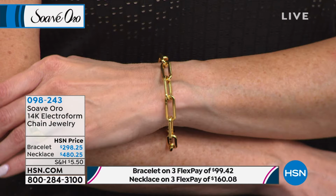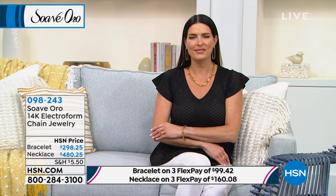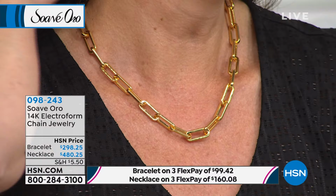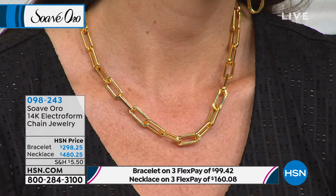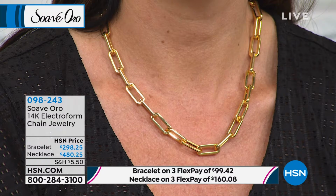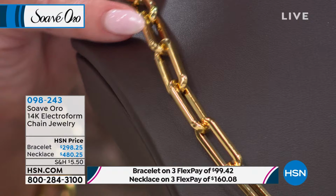And if you look at the flex pay options here, and I think we might have those backwards. I want to say the necklace, or no, I'm sorry. Okay, bracelet, using any major credit card, your first monthly payment, whenever your next statement or billing is, would be $99.42. But yet, we're shipping this to you. We'll ship it out within 48 hours. You'll receive it in the next few days. You have your 30-day money-back guarantee. And the same thing, instead of having to pay off the $480 on the necklace in just one scoop, you can break those payments up over the next 3 months. So that'll be $160.